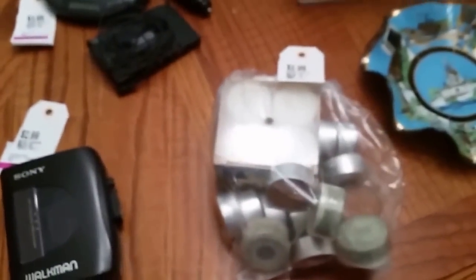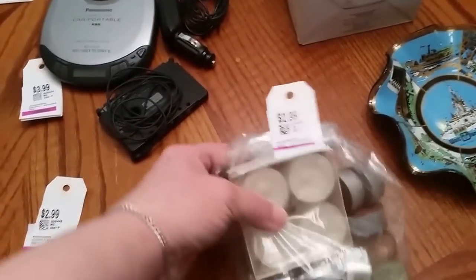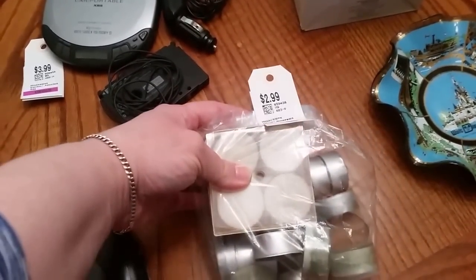Got some more tea lights for myself. These are Yankee Candle Company. The cotton, which is one of my favorite scents, for $1.50.